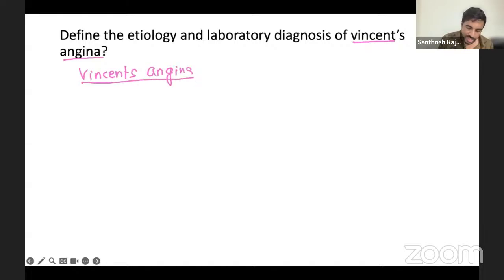In Vincent angina, first of all, etiology. It's usually caused by which bacteria? One is Borrelia vincentii. Remember Borrelia vincentii, not Borrelia burgdorferi, which causes Lyme disease. This Borrelia vincentii is an oral flora.